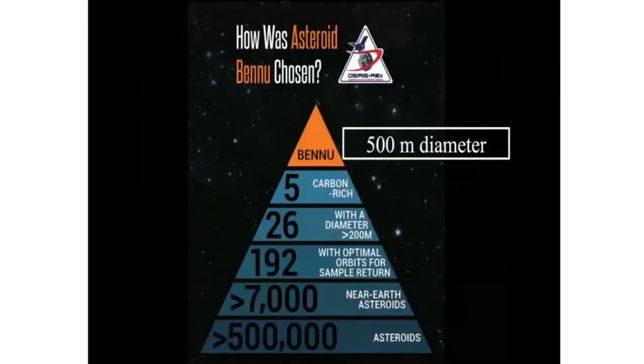So, but how was asteroid Bennu chosen? In reality, you know that there are more than 500,000 asteroids, even more in the solar system. Out of these 500,000, there are just 7,000 near-Earth asteroids with specific dimensions that can be of interest for the mission. Only 192 have an inclination on the ecliptic that is as low as possible in order not to use too much propellant to reach them. Then 26 have a diameter that is larger than 200 meters. Why do we care about asteroids that are larger than 200 meters?